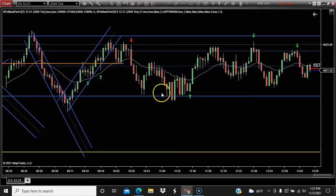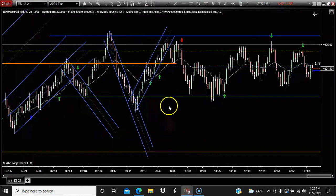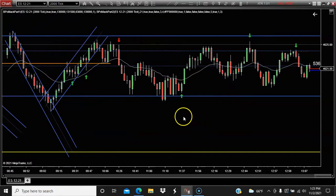We bounce again, come up here to the EMA, bounce again, come here, bounce again, and that's like a failed second entry short. Yeah, it looks congested, but if you know what's going on, look at all that support. I think that's a nice place to be aggressive, but it's definitely aggressive.